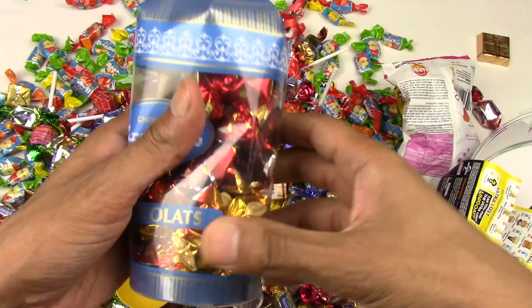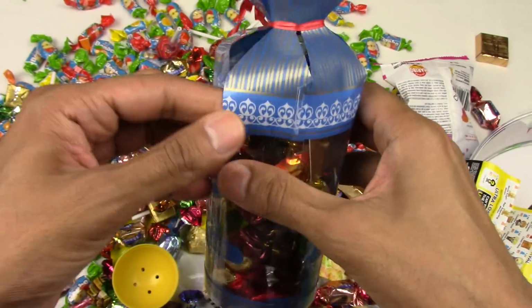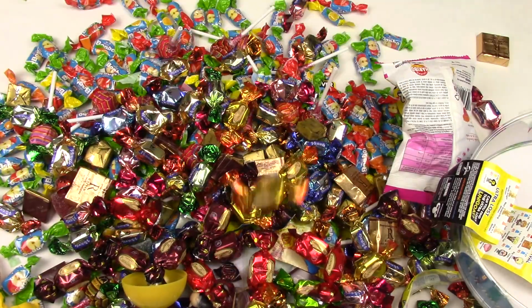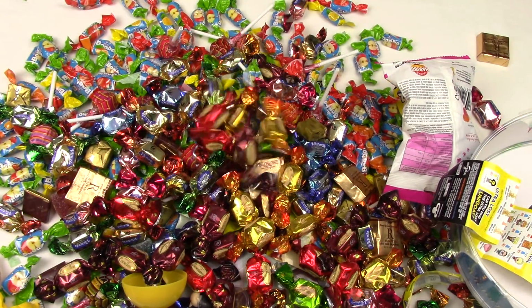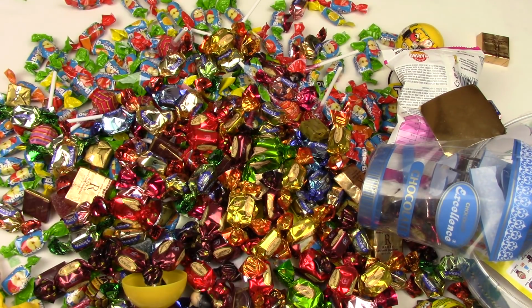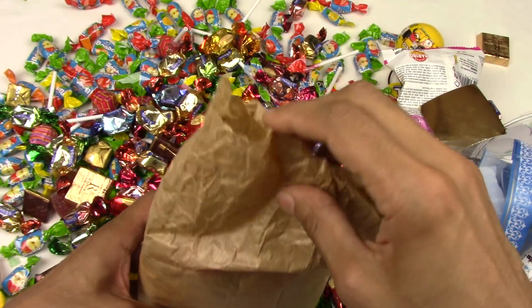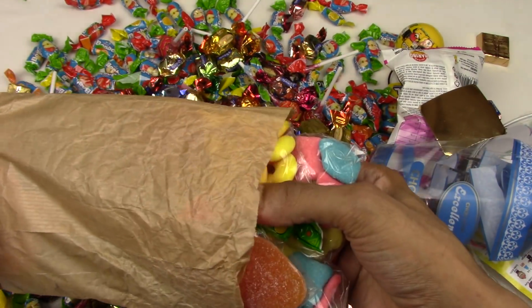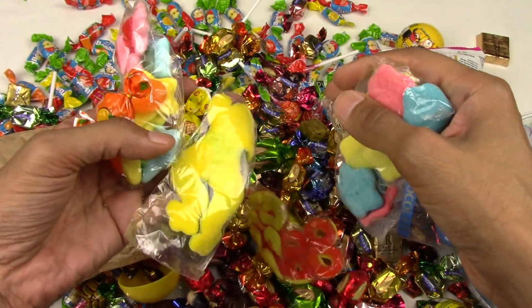I gotta open some more candies. We got the Excelente candies. Yummy candies. Excelente. Yay. Wow, that's a lot of candy now. Oh, look at this candy. Oh, wow. It's inside a bag. So that means it's some different candy. Different candies. Oh, wow. Look at these.